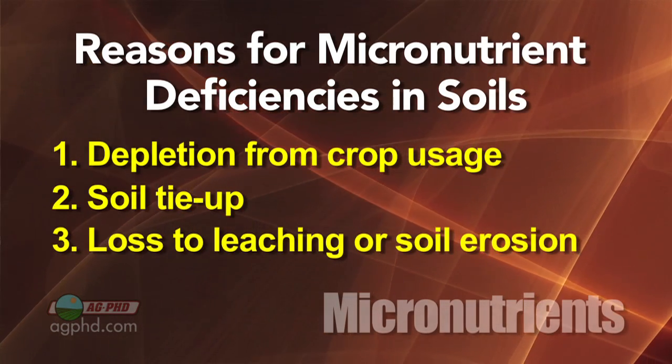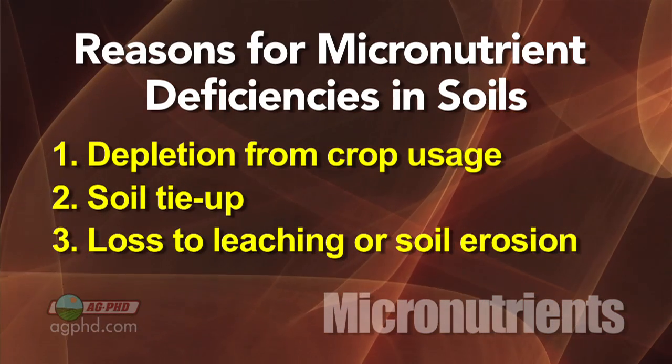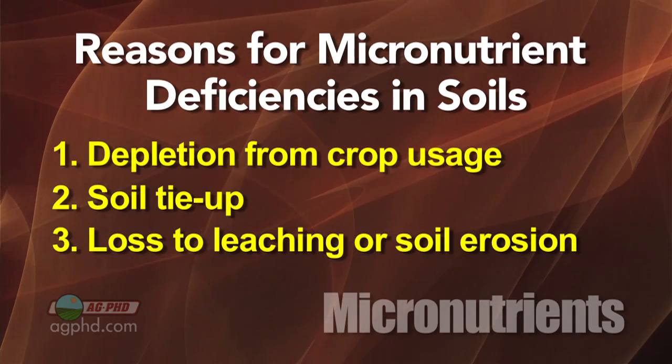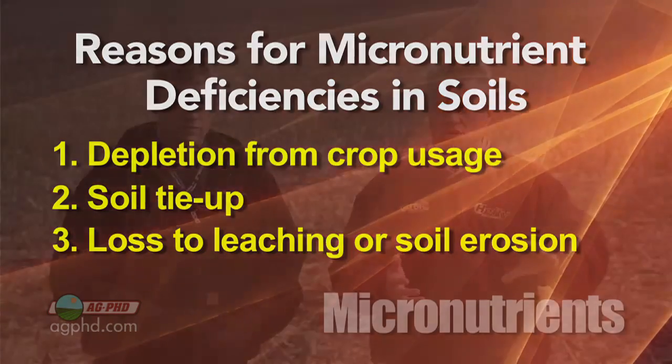Also, in terms of these micronutrients, some are leachable, like boron, for example. So if you get a lot of rain, that can flush down. Others are almost immobile in soil, like zinc. So if you have an eroded side hill, guess what? Your zinc just went down the hill with the soil when the soil erosion occurred. So it could be any number of these different things.